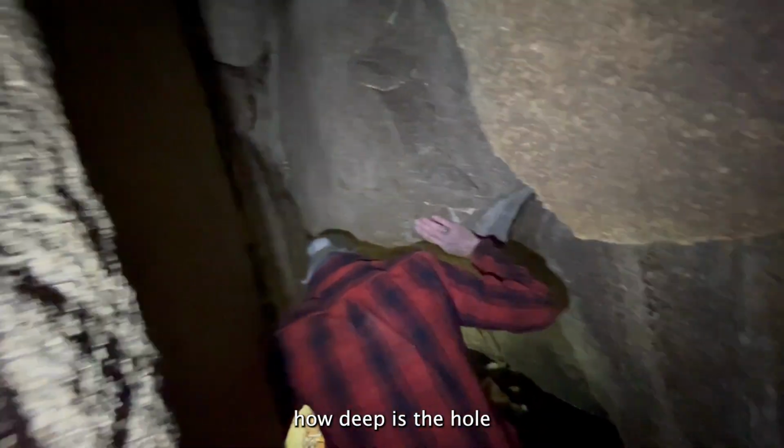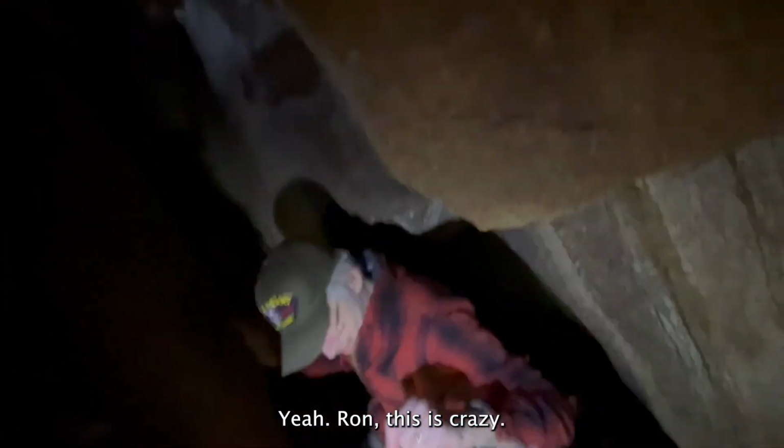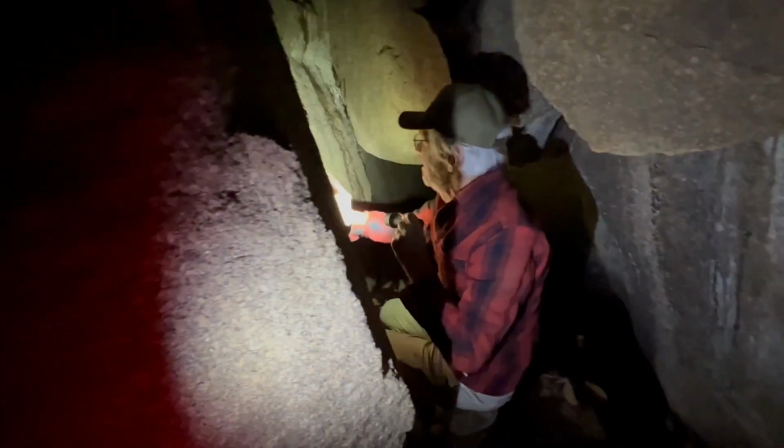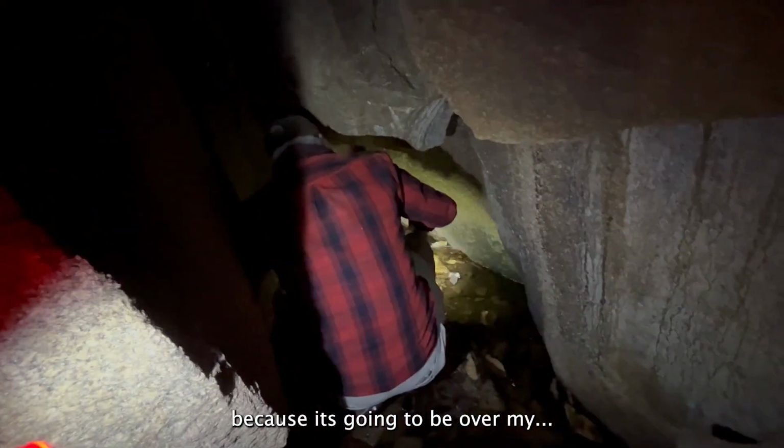How deep is the water? Whoa. Loose stone. Yeah, Ron, this is crazy. We're gonna have to come back here with boots on or something. Yeah, when the tide ain't in. So I can go around the corner. Oh, jeez. Because it's going to be over one.